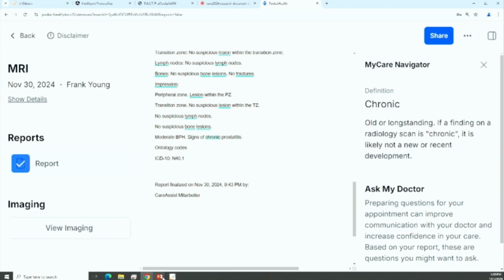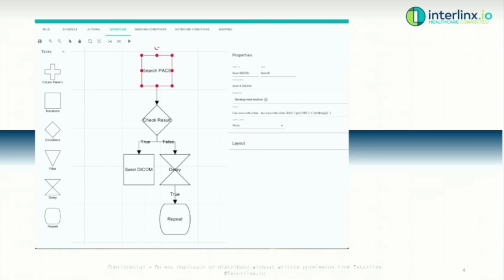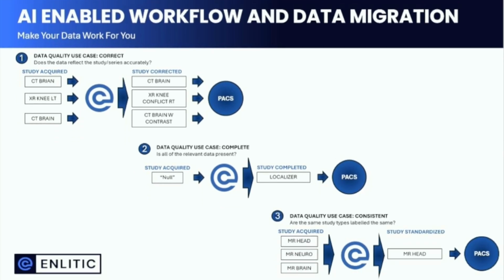Now, throughout the course of this demonstration, you might be wondering how this is all running so smoothly. Well, a lot of communication is going on behind the scenes with different applications. You may have noticed that all these different applications, including the PACS, image viewers, and reporting, all open correctly to the same patient. That's possible by using DICOM and FHIR. These are standards that synchronize clinical applications to a particular patient in a specific study.